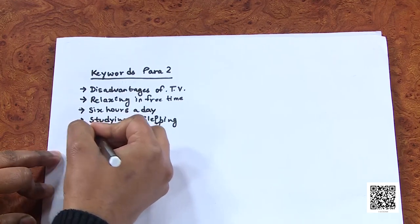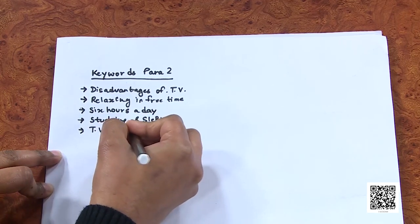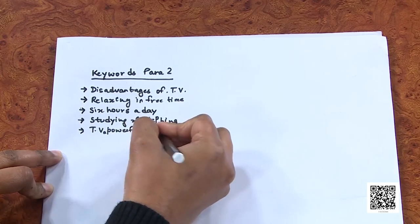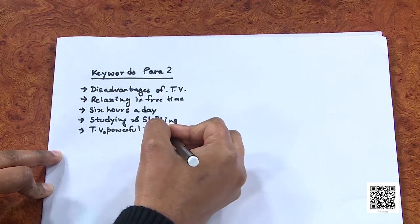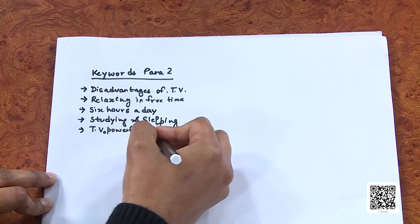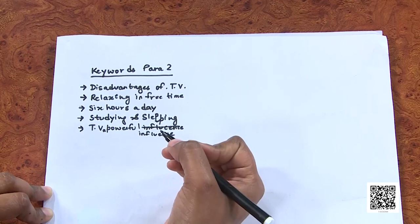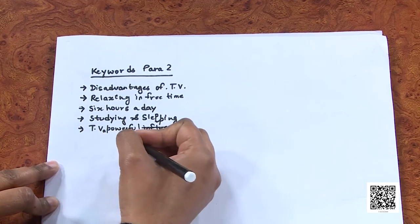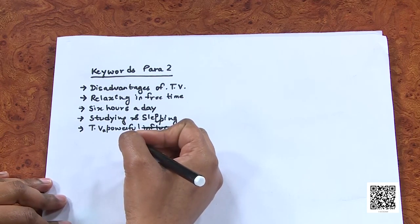Then I can say TV has a powerful influence. So television, a powerful influence. These would be my keywords. So, what is that powerful influence? You can't simply give a keyword, not being complete. Powerful influence on whom? On children, or on the others. Last sentence of the text. I will read it.